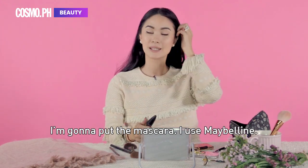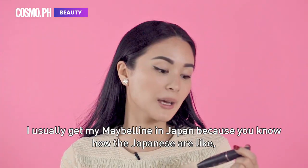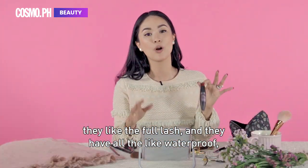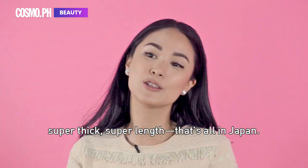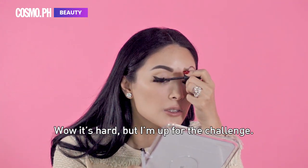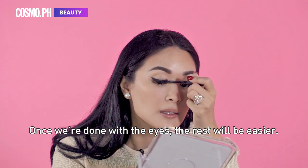I'm gonna put the mascara. I use Maybelline. I usually get my Maybelline in Japan because you know how the Japanese, they like the full lash and they have all the waterproof, super thick, super length. That's all in Japan. Wow, it's hard, but I'm up for the challenge. Once we're done with the eyes, the rest will be easy.